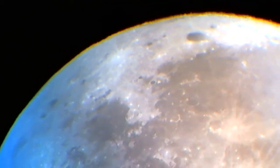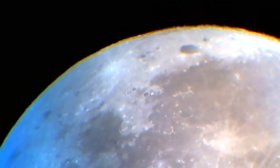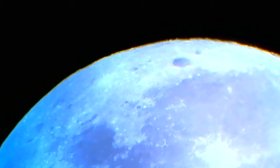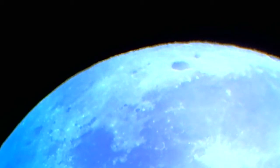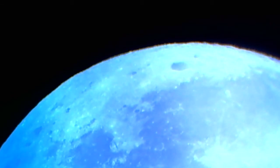Just going to zoom around here and take a look at some of the Mare and their nice extensive ray patterns. Coming over on, let's see, that feature up on top, right near 12 o'clock. Let me get this to stop. I'm not sure what that is, and I'm kind of curious myself. Let me just see. I've got my computer program running on my other computer. That's Grimaldi. That dark feature up on top. That's Grimaldi.